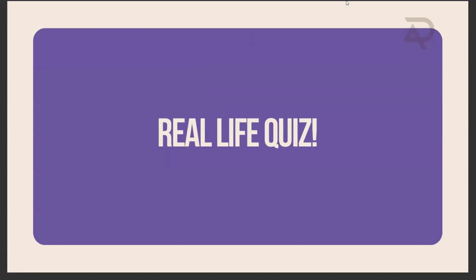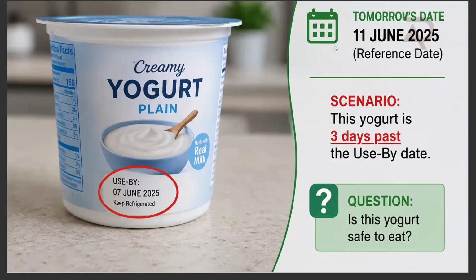Now, I have a quick little activity for us to do. I have some photos, and I want you to tell me if this yogurt is safe to eat, right? The yogurt was manufactured on the 11th of June, 2025, and it's 3 days past the use by date. Is this yogurt safe to eat? Feel free to open your mics or put it in the chat.